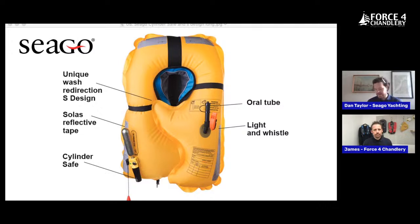And I personally have been out on the water, donned a life jacket, tried to inflate it manually for a test, and it hasn't gone off. And that was because of exactly that reason. It does happen. It's not something you just read about. Cylinder loosening, if you are using a life jacket regularly out on the water, bumping around, moving around, it will start to loosen off over time. So it does happen.